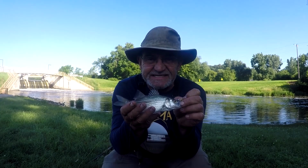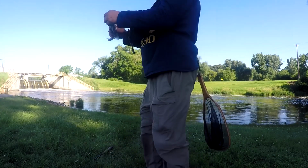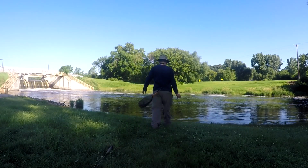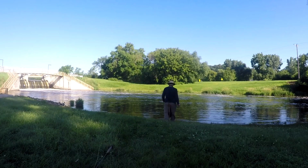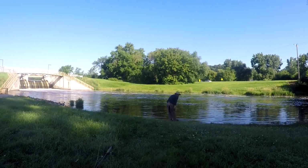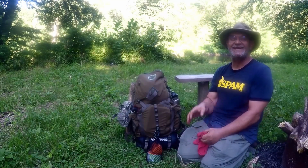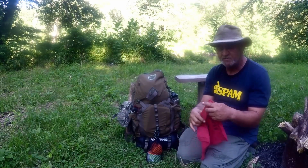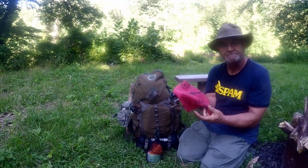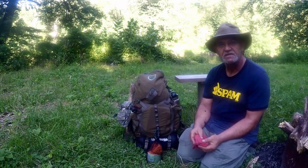No monster, but it's a skunk buster. Little striper. So there you go, Steve. I actually can catch something sometimes. That helped me break the skunk, and believe it or not, I took this with me because I feel it's going to be good luck. And so far so good. It got me out to do this walkabout.